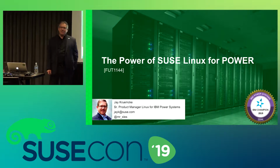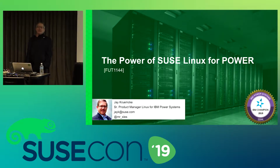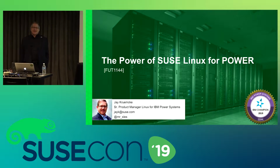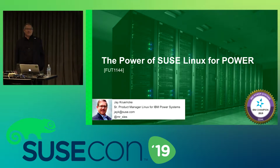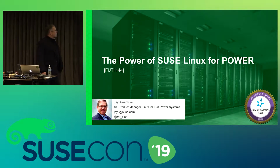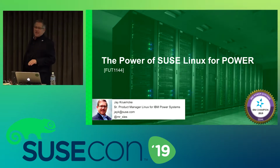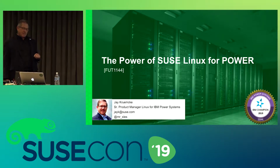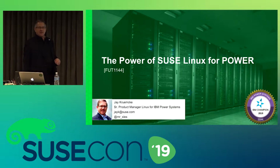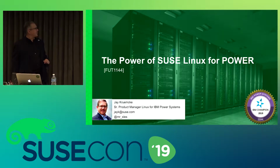So my name is Jay Kremke. I'm the product manager for SUSE Linux Enterprise for Power, which is almost equivalent to saying the product manager for SUSE Linux Enterprise for Power SAP HANA, because that is our primary workload here. So I'm going to be talking to you a little bit about some of the unique things about Power. Going to give you some information about some of the new things that we've changed over the past year or two. In particular, we have a new offering specifically designed for SLES 11 SP4 that I'll be telling you about.